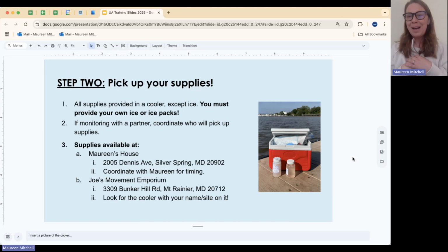Generally, supplies are available at my house. I live in Silver Spring on Dennis Ave. We might have some different locations available, so make sure you check your email to know where to go that week to get it, but likely my house if you're in Montgomery County. And then Joe's Movement Emporium in Mount Rainier will be the site in Prince George's County to pick your coolers up at.